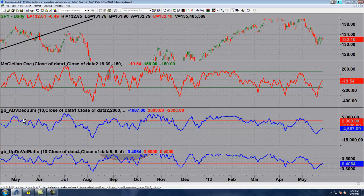But what we like to do is look for these two indicators to confirm. So, you know, 2 out of your 3 looking a little bit better. Really would like to see on a short-term basis this thing turn up through this critical oversold zone, which would then generate a buy. Let's go to VIX.